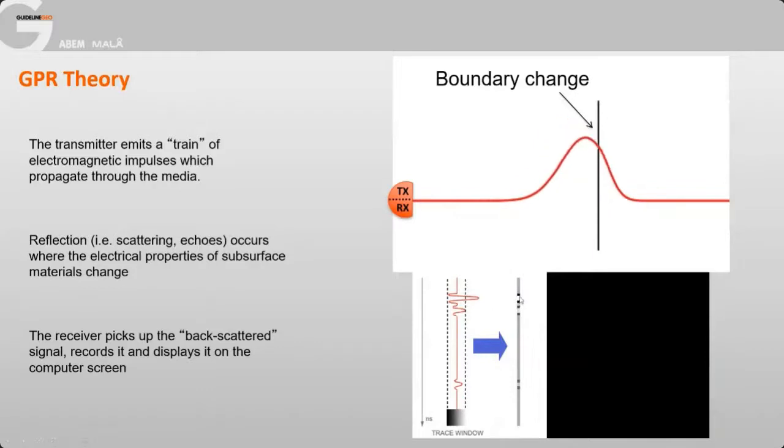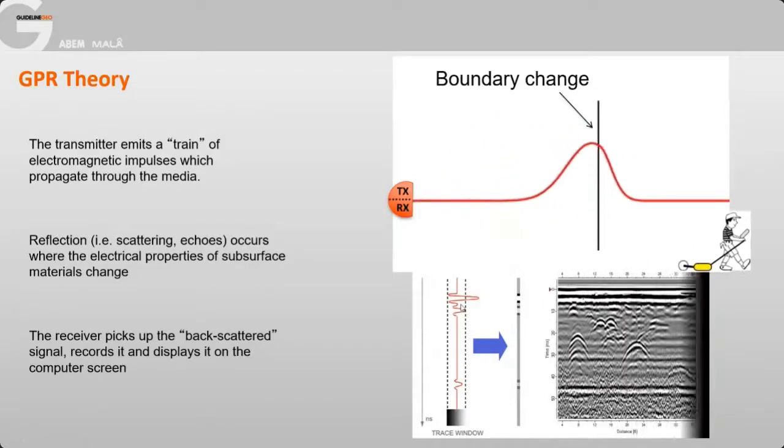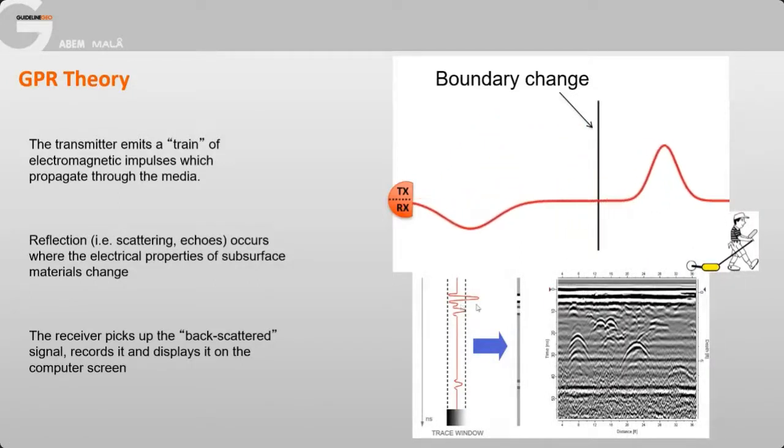These days, what we do is we apply a color scale to this wiggle trace. So white if it's pointing out in the positive direction and black if it's in the negative direction. And we drag our instrument or push our instrument or tow our instrument or fly our instrument across the surface. And each one of these traces gets plotted next to each other and we generate a radargram.